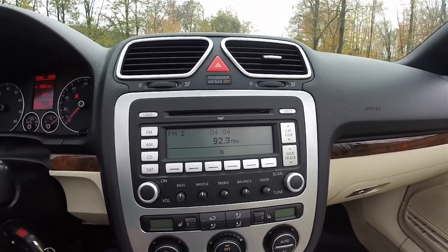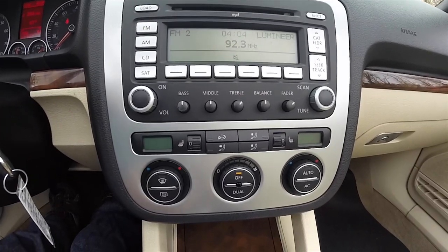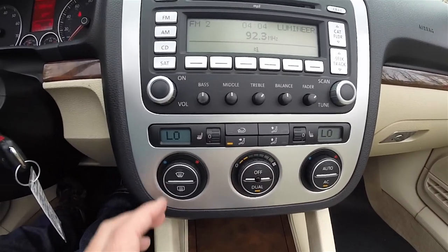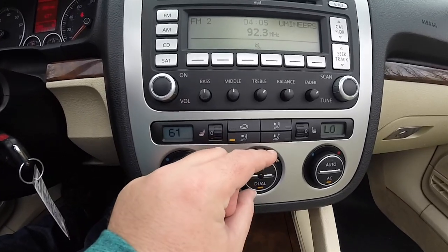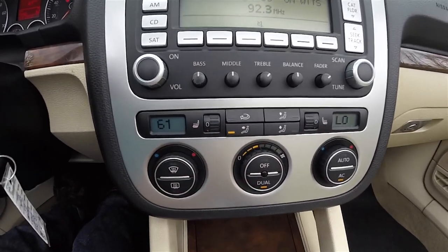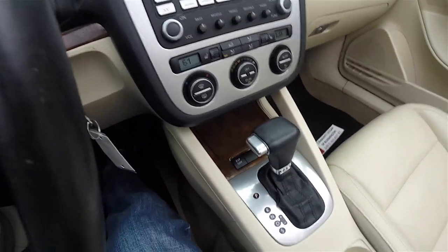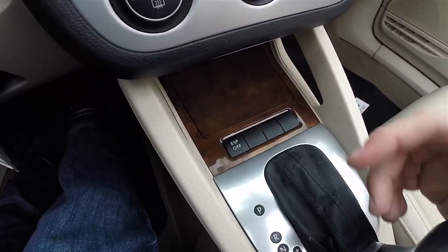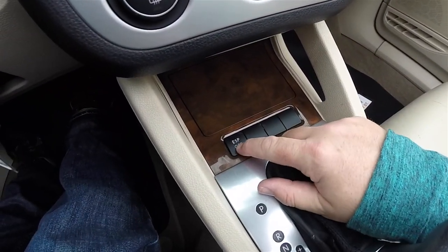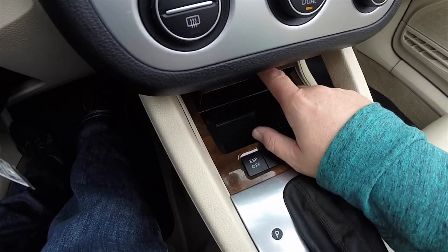AM/FM Sirius XM satellite radio with CD player. And you've also got dual zone automatic climate control. And you've also got outboard heated seats. And behind the shift lever, you have your ESP control. You've also got a small storage bin with a 12-volt power point.